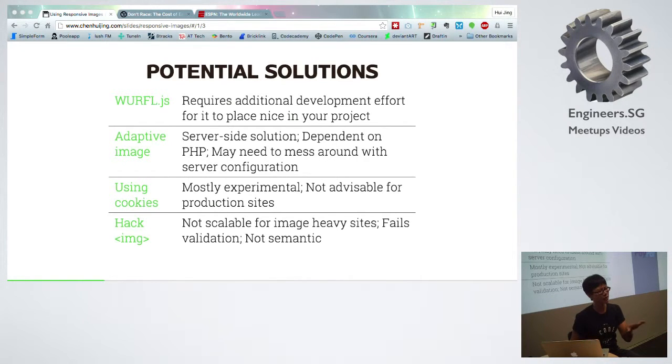There's Adaptive Images, it's a PHP plugin. It's a server-side solution, yes, but obviously it's dependent on PHP. I think a lot of people are rolling their eyes now. See me, PHP.